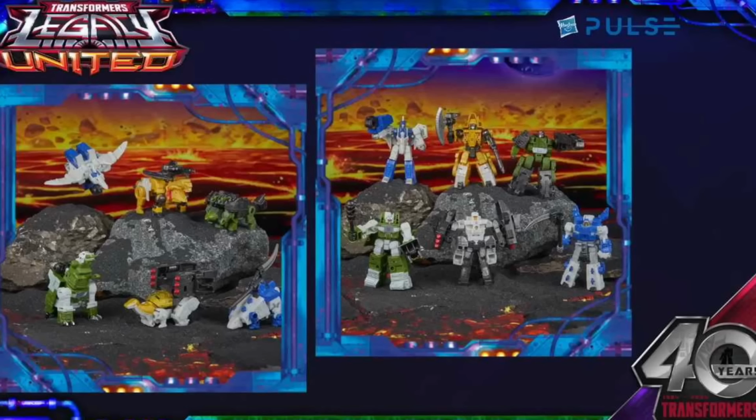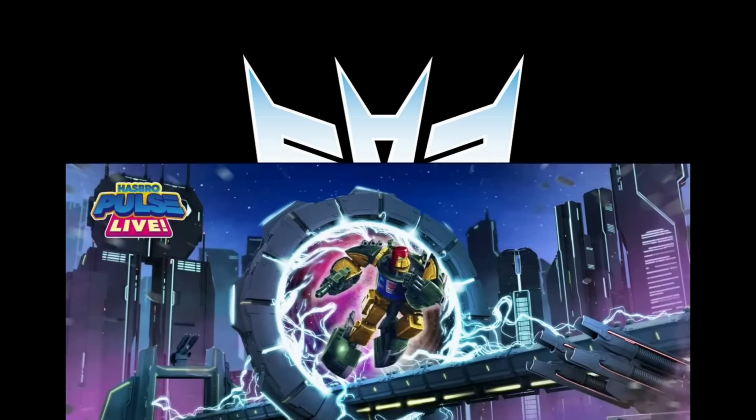My son got the original set. I assume this is the same thing. Is it? Of these cores? But I guess I should ask him. Anyhow. Pretty cool looking. One set. I believe it's only at Hasbro Pulse though, because that's what they were saying. Go to Pulse to buy it.